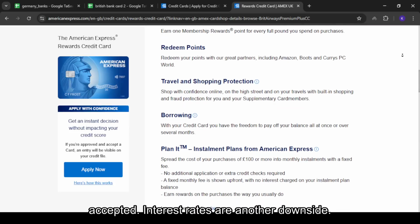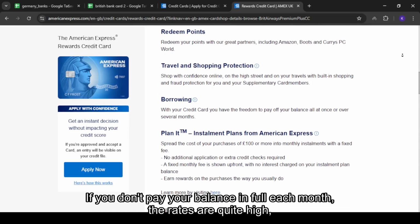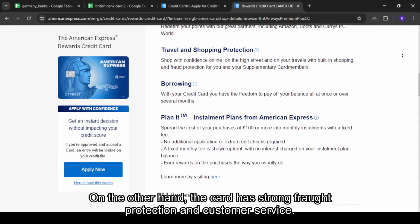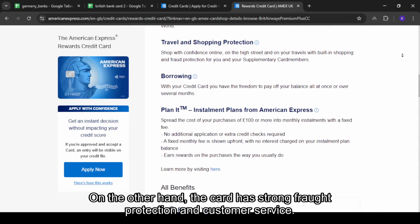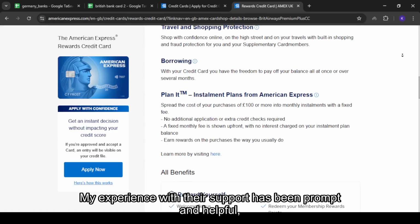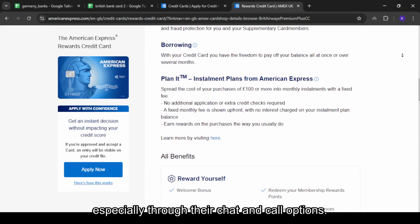Interest rates are another downside. If you don't pay your balance in full each month, the rates are quite high, so carrying a balance isn't advisable. On the other hand, the card has strong fraud protection and customer service. My experience with their support has been prompt and helpful, especially through their chat and call options.